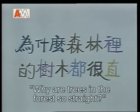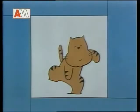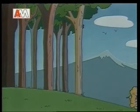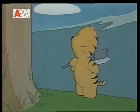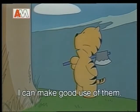Why are trees in the forest so straight? Trees in this forest are tall and straight, I can make good use of them.